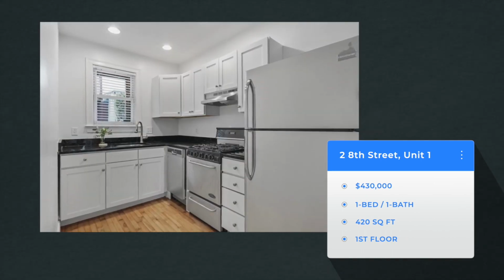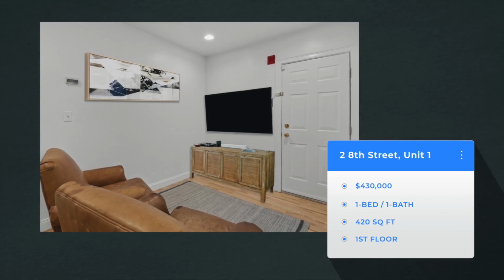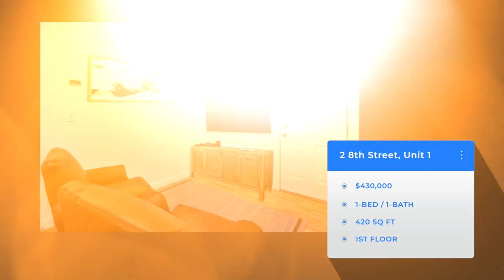In other words, you have to park on the street. It's a pretty basic unit as you're seeing from the pictures here, but if you want to own a condo and you don't want to pay a premium, this is kind of on the low end, bare bones. In fact, the lowest end for 2022, which means next year will probably be higher.